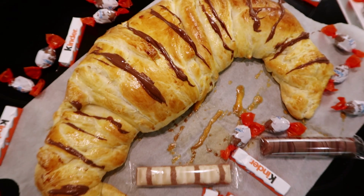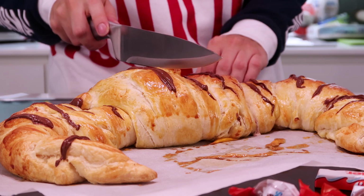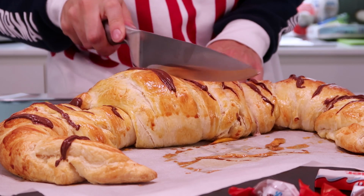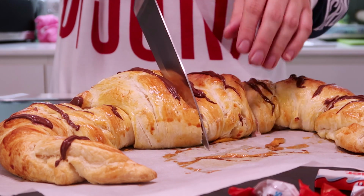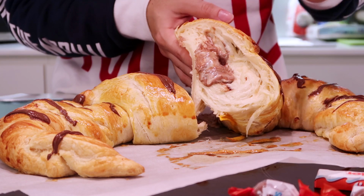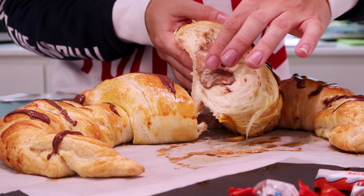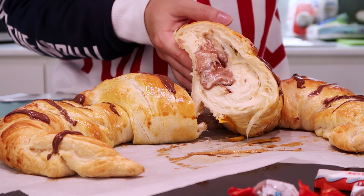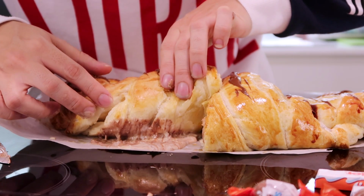Would you look at how insanely beautiful this is? This looks great. I hope you guys are ready for this, because we're about to cut into it. Oh my god. It's going to burst with chocolate. That looked too good to be real. It's basically all doughy, and then the chocolate is melted. I mean, it tastes good, but you see all the chocolate escaping from the inside.